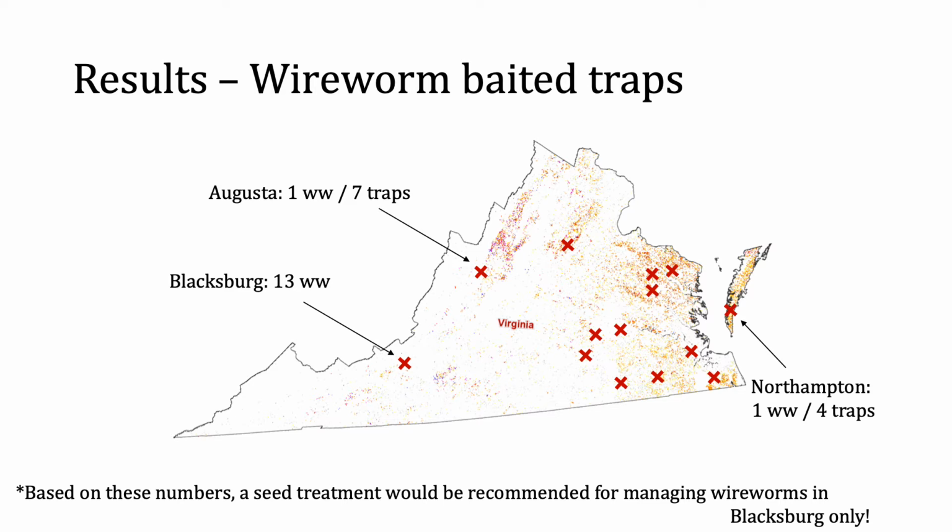So we didn't find many wireworms across the state. The highest number we found were in Blacksburg, where we found 13 wireworms across 4 traps. In Augusta County, up in the northwest, we found one wireworm across 7 traps, rather, one wireworm per 7 traps. And then we found one wireworm per 4 traps in Northampton. And these are pretty low numbers. We found 0 wireworms in all the other traps across all the other locations.